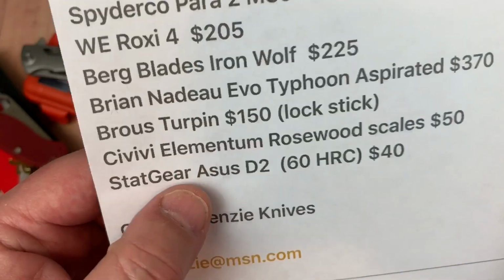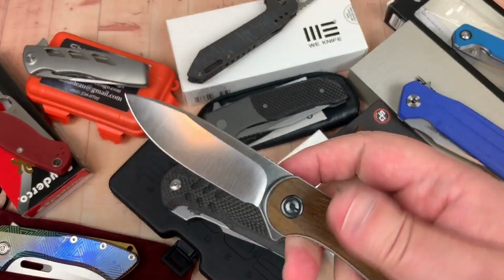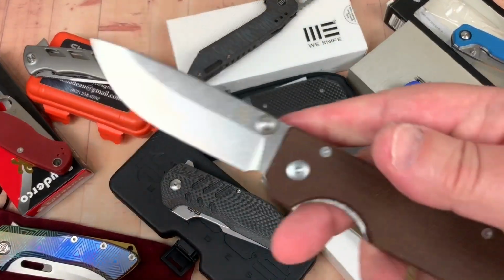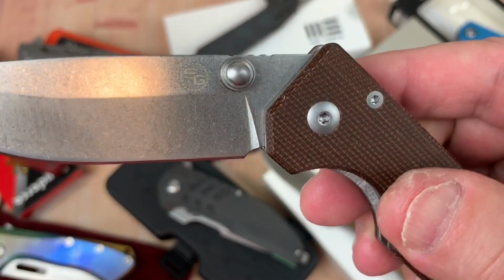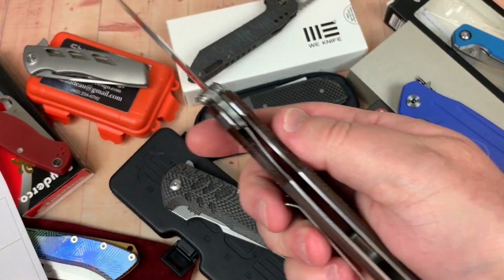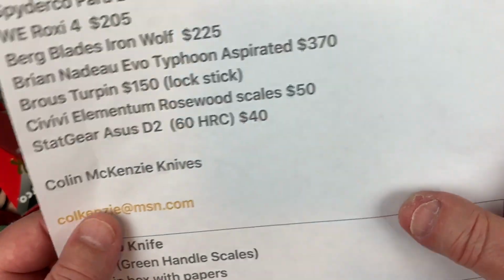Keep going. Civivi Elementum, rosewood scales, 50 bucks. Here you go. Open design, whatever. And then the StatGear Asus in D2. Sent it in. HRC was 60. And the little dimple should be around here somewhere, because yes, they did. There it is right there. So yeah, this was a 60 HRC, and it's real D2. Really cool little knives. I don't mind them at all. So selling that as well for 40 bucks.